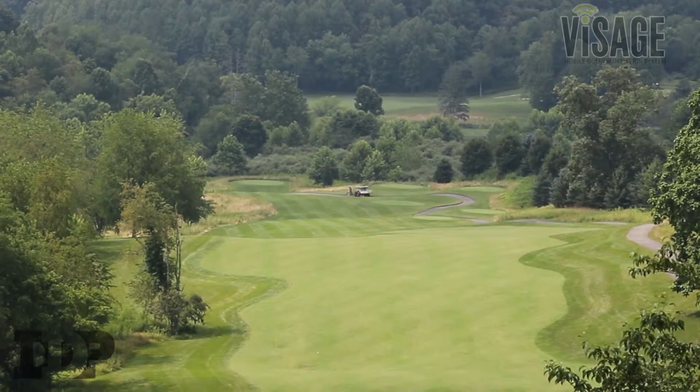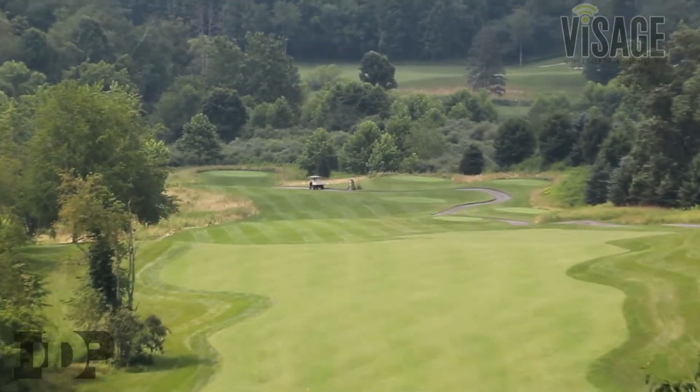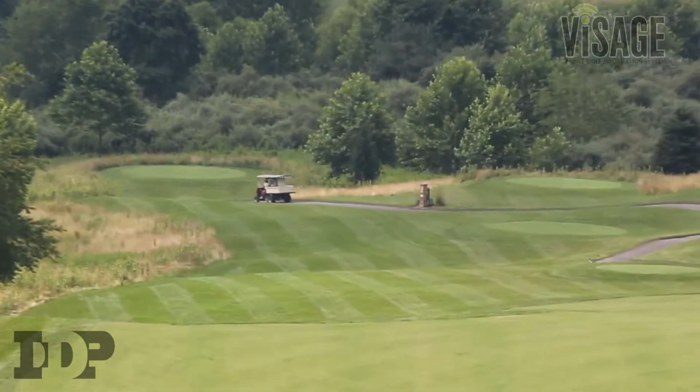Also, with the action zone setups and with the ability to control where the carts go, the superintendent has the ability to change where carts can and can't go, as well as our pro shop. If he has an area in the middle of a fairway that's a wet area that he wants to keep carts out of, he has the ability to change and monitor these action zones. These action zones can be preset. You can set them up daily, weekly, hourly, however you want to do it. We just feel very comfortable.